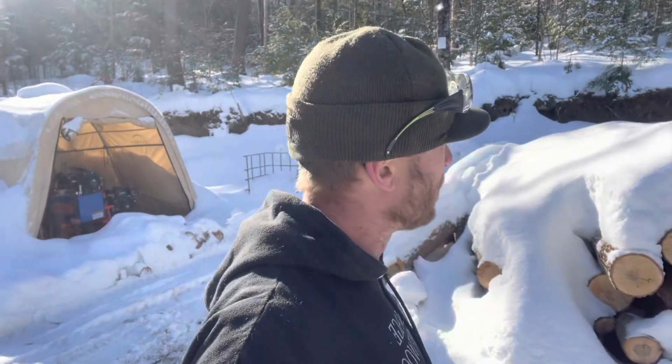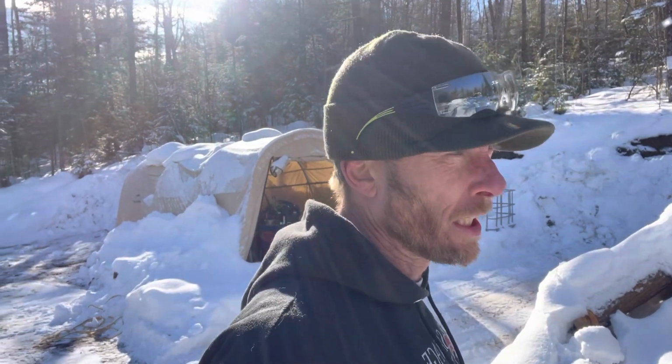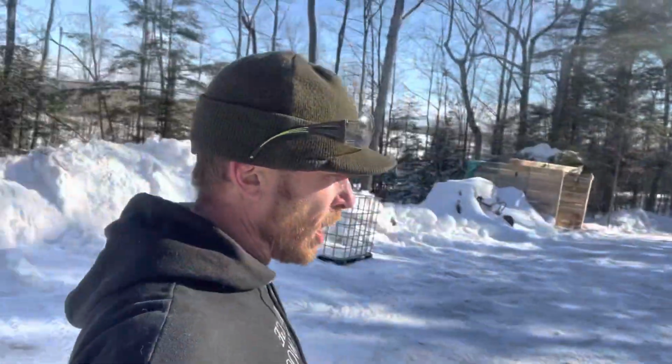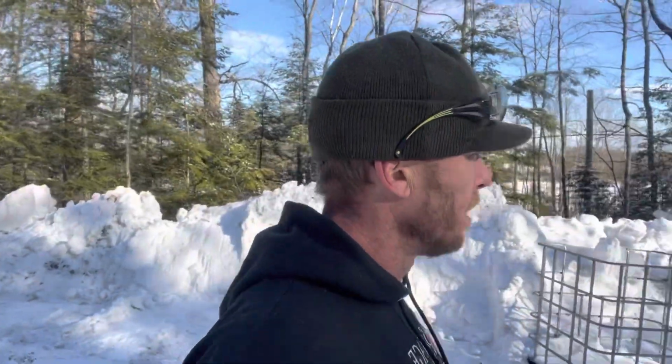I'll clear as much as I can and get some wood started, because I do have two face cord to go out to a customer. I'm going to try to get it out today, if not tomorrow. But it's been a challenge here this year with the weather. It's been all over the place, up and down. We have had ice, rain, wind storms.